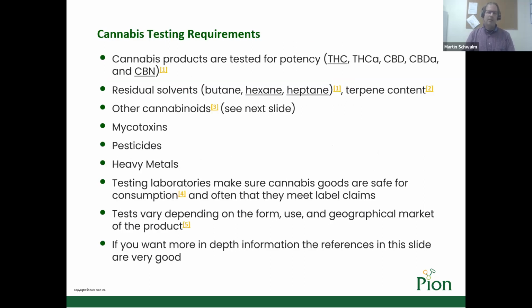So what are cannabis testing requirements? Cannabis products are tested for potency, specifically when you have THC or CBD or the other cannabinoids, and residual solvents, such as a few that are listed here: butane, hexane, heptane. They're tested for terpene content, also tested for mycotoxins, as I mentioned before. We're looking for pesticides and also heavy metals.